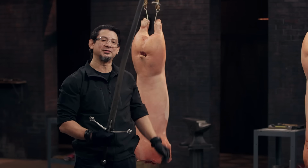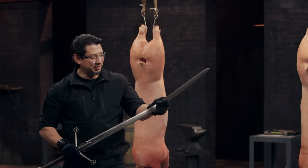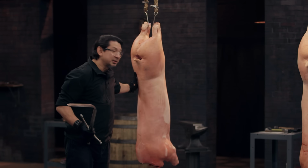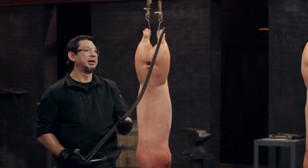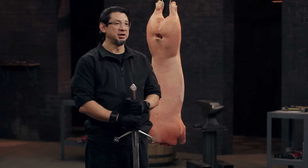Scott, we have a little problem here. The hardness of your blade is a little bit on the flexible side. It did not even cut the carcass. So that brings into question also the sharpness of your edge. I'm thinking we're pretty much done. Congratulations. It will not kill. This is a failure.